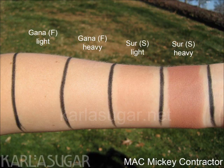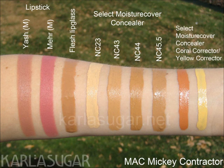There are two blushes, or I should say a blush and a highlighter. Ghana is this beautiful, delicate champagne shimmer. I tried to swatch it heavily, it just never got frosty. Soar is a dusty brown rose. Both of these are $18.50. They're both beautiful. There are four Mickey Contractor lipsticks.